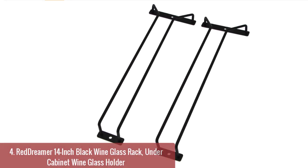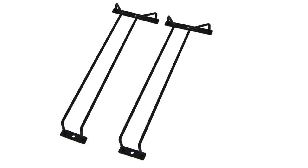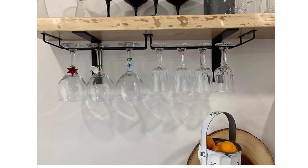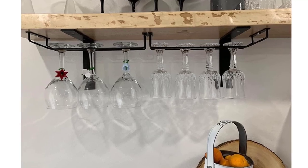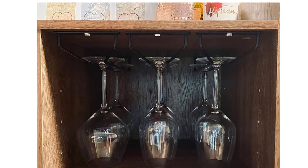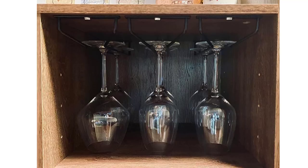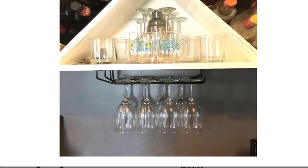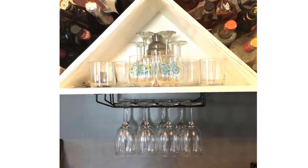List number 4. Red Dreamer 14-inch black wine glass rack. Transform your kitchen with the Red Dreamer 14-inch black wine glass rack. Perfect for organizing and displaying stemware. This under-cabinet holder saves space while adding a touch of elegance. Made from durable materials, ensuring long-lasting use. Easy to install and fits most standard cabinets. Comes in a set of 2 for added convenience.